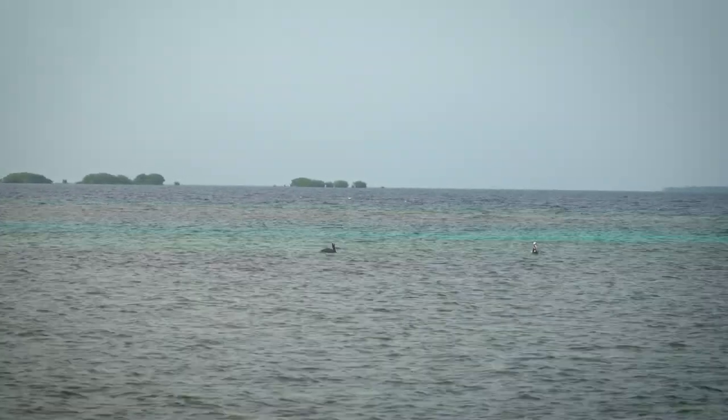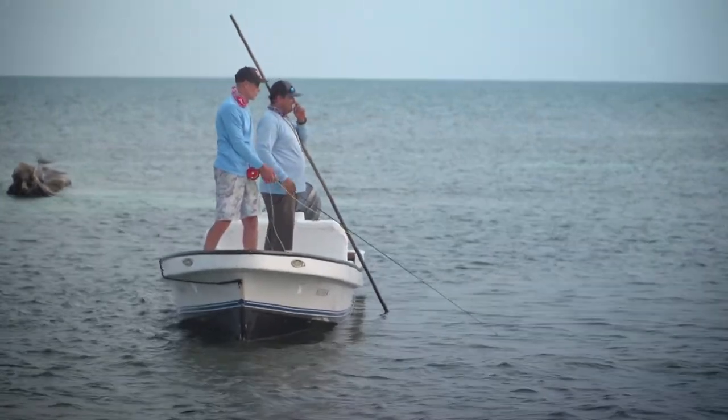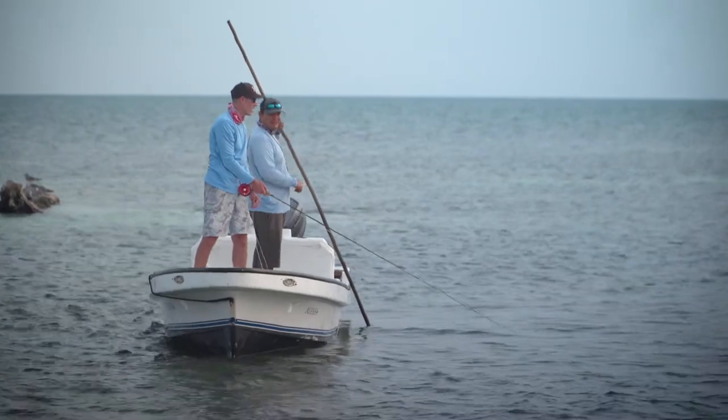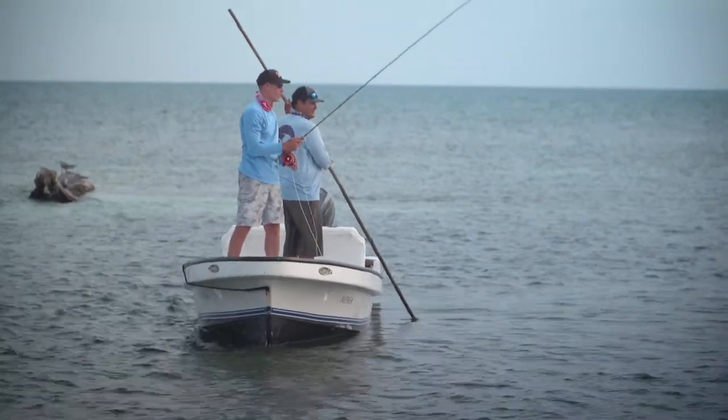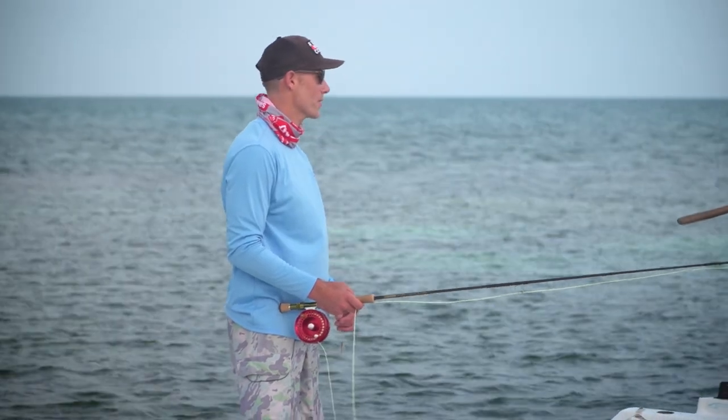My heart's racing. Yes. He's right there. Yes. He went past him a little, but he's happy. He's got to be here still. Yeah. That was awesome. Yes. That was an awesome experience.